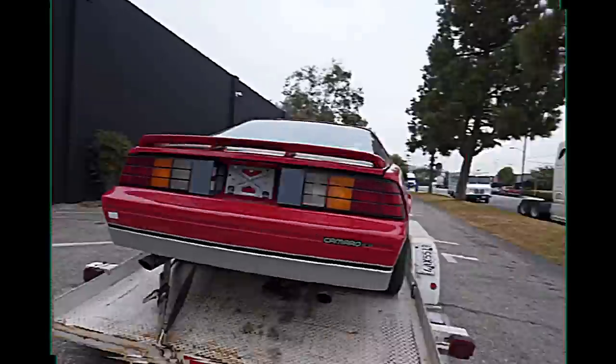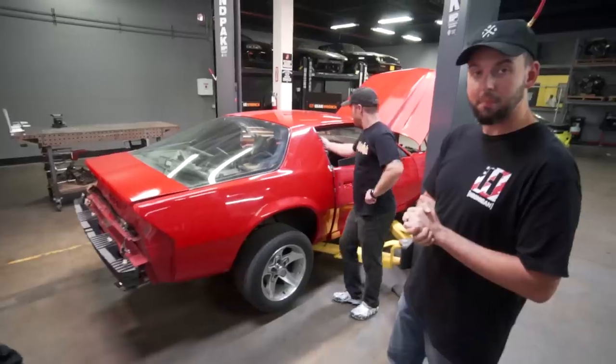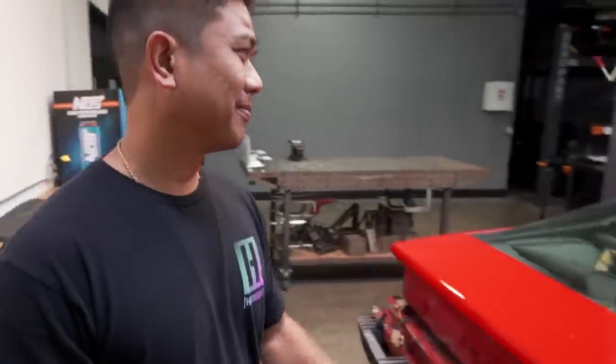This is a third-gen Camaro right from Chevy's lot. Chevy just developed a 1,000 horsepower, naturally aspirated big block, and we have to build it in a month. How do you feel about that, CP? A month?